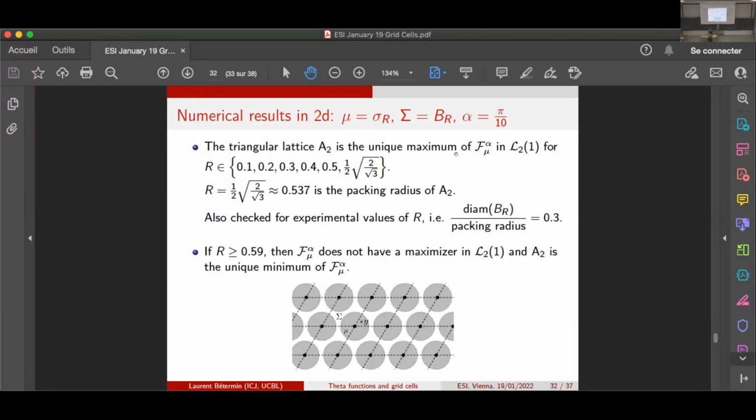So "show" means observe, right? That's just numerics of the functional for R equal to 0.1, 0.2, 0.3, and so on, and when you take the packing radius. So when the balls are touching each other, it's still true. Of course, you can choose whatever values you want; I've chosen just these numbers. In particular, you can just choose the experimental value. In general, from the experimental value, the diameter divided by the packing radius should be 0.3, right? So there is a good thing which fits with experiments.